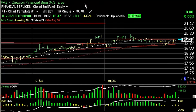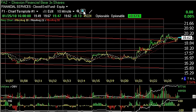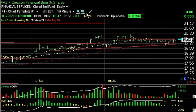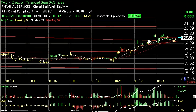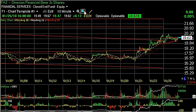The FAZ also has had a nice move out of its base recently, as you can see for 2 weeks here. Broke out, flag, and then ran up. Double topped up around the 20.15, 20 area and backed off, but held up pretty well today. Held the intraday moving averages and 2-day trend lines. I can see this breaking out and moving up towards the 21 zone, 21.10 or so, my initial target.